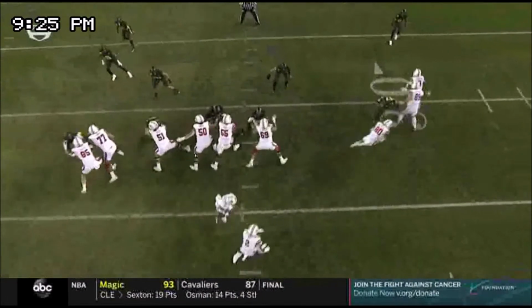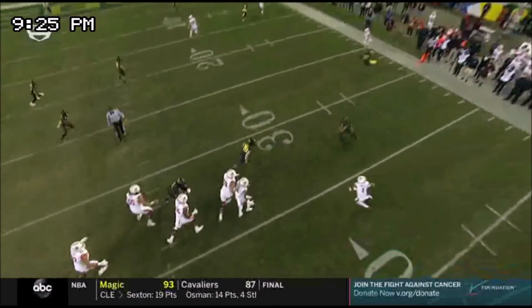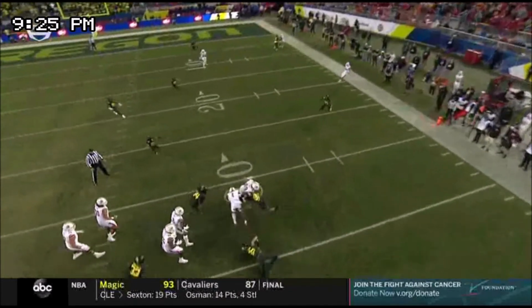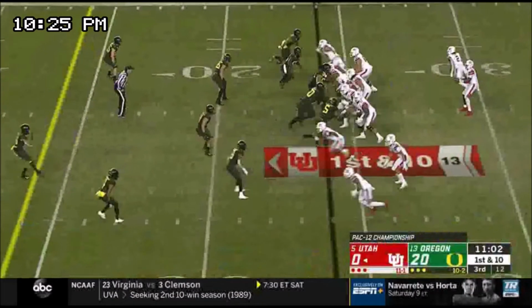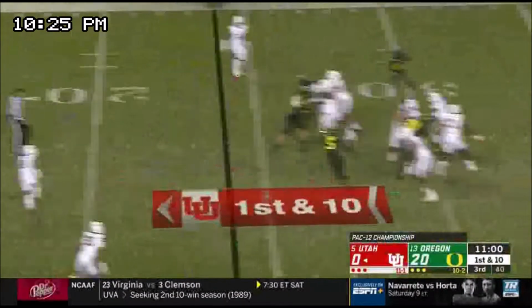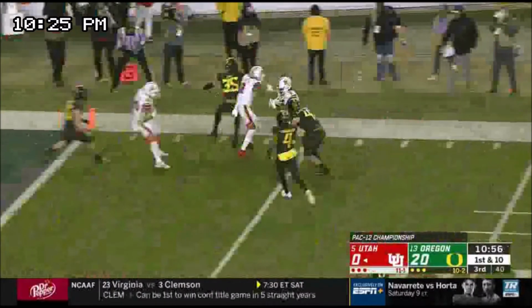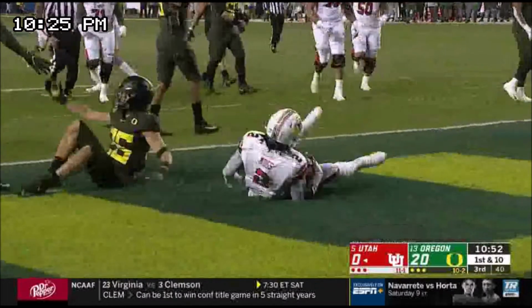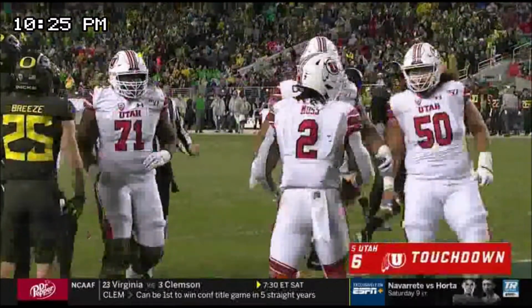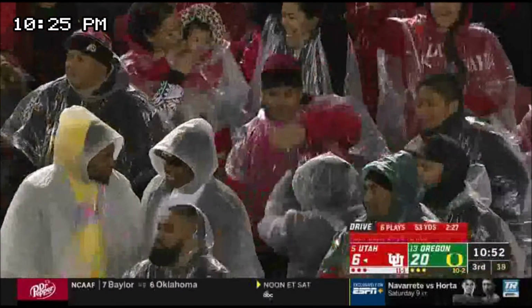Oregon dialed in here. Receivers flanking out to the right. Ducks have them covered. Huntley thinks he can use his athletic ability, but the coverage downfield is good enough. Finally convert on third down for the first time in 7 tries. Huntley looking to throw in first down, just checks it down and has Moss open, and he'll barrel into the end zone, and the Utes finally dent the scoreboard. That was an impressive drive. They did it quickly after they got the good field position.